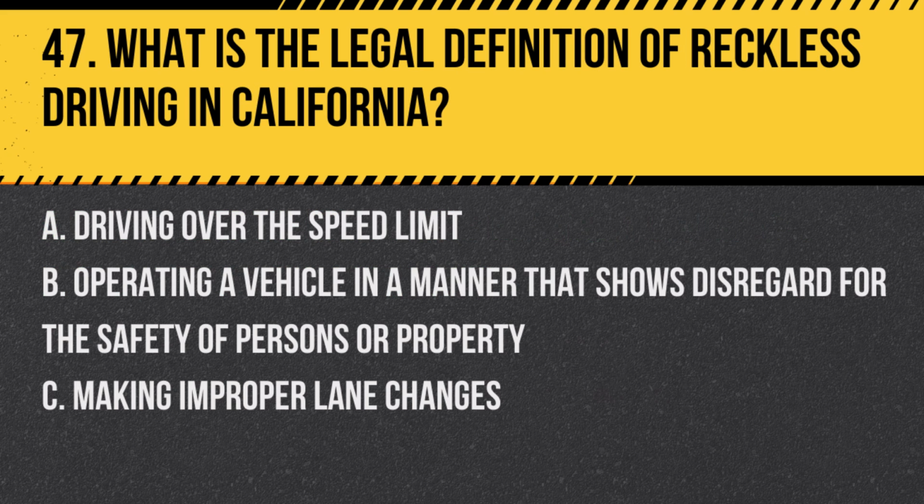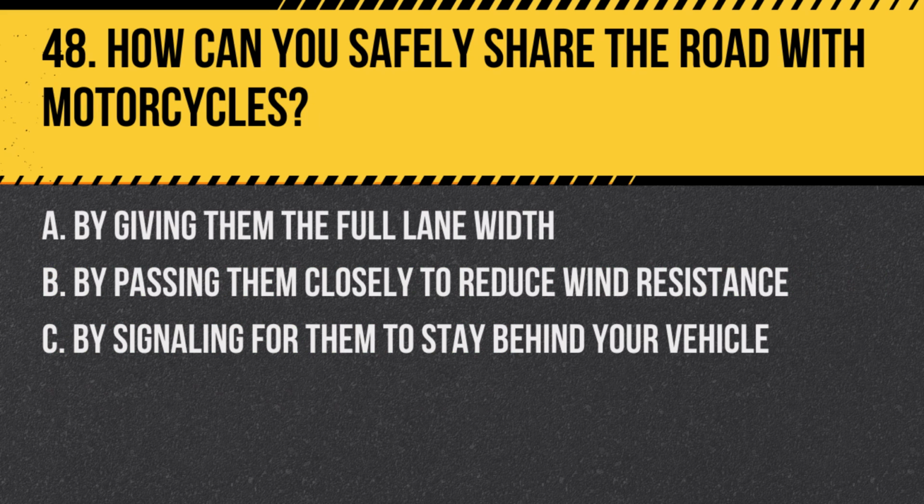Question 47. What is the legal definition of reckless driving in California? A. Driving over the speed limit. B. Operating a vehicle in a manner that shows disregard for the safety of persons or property. C. Making improper lane changes. Answer. B. Operating a vehicle in a manner that shows disregard for the safety of persons or property. Reckless driving in California is defined as driving with a willful or wanton disregard for the safety of others or property.